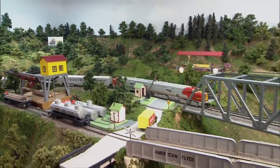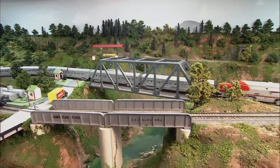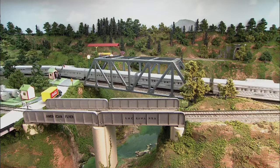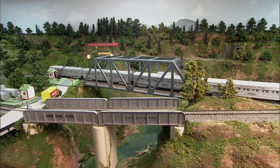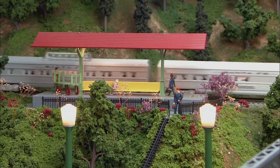In his Illinois home is a magnificent American Flyer S-gauge layout created for him by a company called the Model Train Works. The Great Smoky Mountain Railway rolls through the Tennessee countryside.